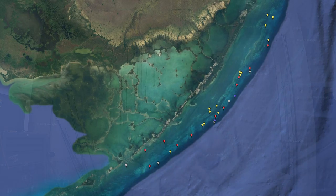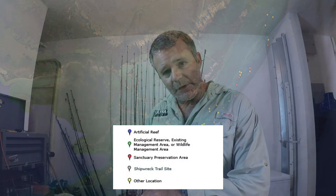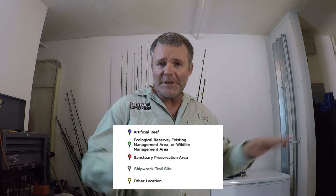Another important thing that you're gonna need to consider is there are buoys that mark where you cannot fish. Now you gotta know what buoys mark what. Some buoys say, hey, there's no lobster traps allowed here. Some buoys say, hey, there's no boats with motors allowed here. Some buoys say there's no anchoring. And some buoys say, hey, no fishing, no matter what. This is a protected area, stay out.